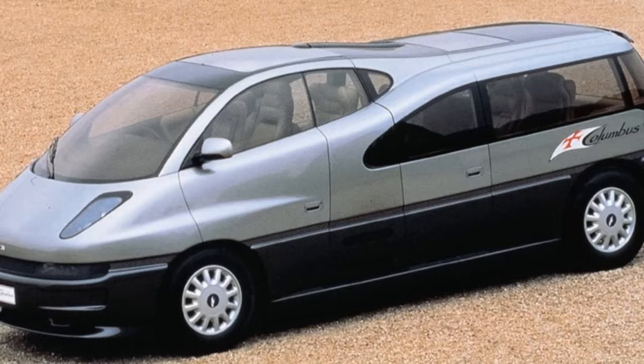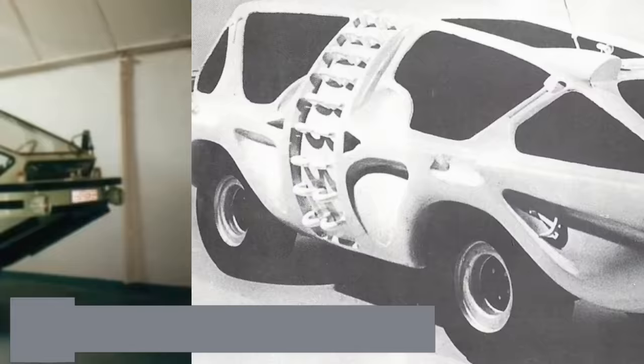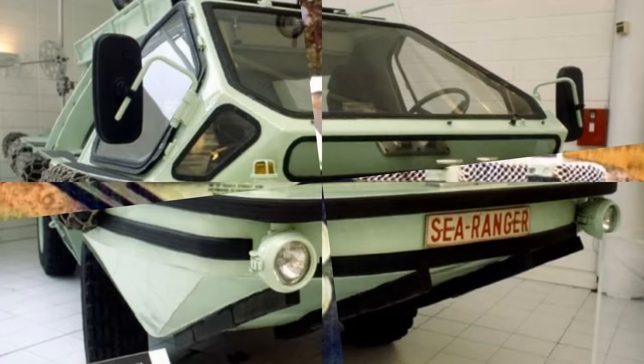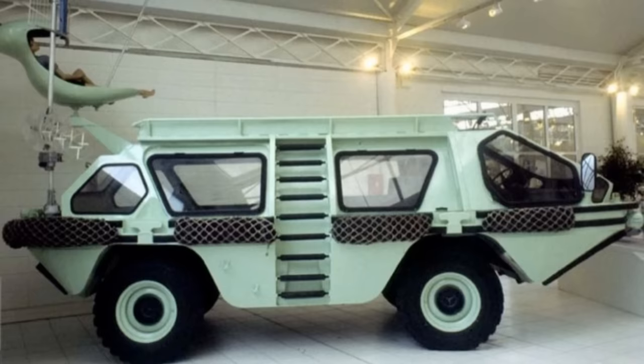Number 3. The Sea Ranger looks like something straight out of a science fiction novel. Built on a Mercedes Unimog chassis, this car is extremely capable in rough terrain. The cabin is entirely watertight, and the Sea Ranger is also an amphibious watercraft. There's a seat positioned on top of the vehicle near the back next to a radio antenna that was made for easy fishing off the roof of your car. Although, it seems more like a gunner seat on a spacecraft.